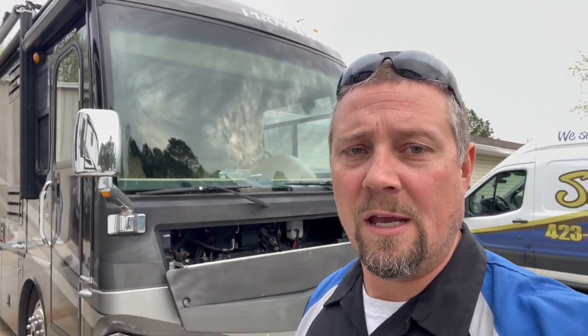All right, so good morning. We're back Thursday, finally, or as I call it, Monday Part 3. So we're back here this morning on this Providence big Class A motor coach, and it's got generator problems. Now, it is throwing a code 15, which is a frequency issue, typically a controller problem. The PC controller's probably got an issue.